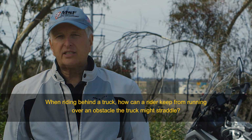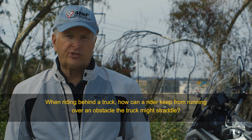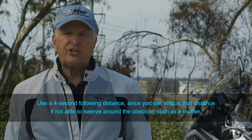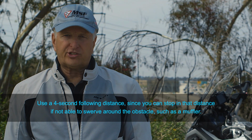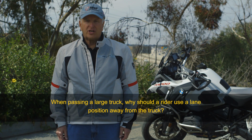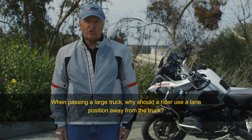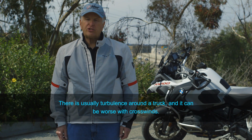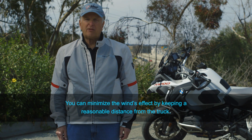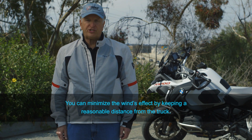When riding behind a truck, how can a rider keep from running over an obstacle the truck might straddle? Use a 4-second following distance, since you can stop in that distance if not able to swerve around the obstacle, such as a muffler. When passing a large truck, why should a rider use a lane position away from the truck? There's usually turbulence around a truck, and it can be worse with crosswinds. You can minimize the wind's effect by keeping a reasonable distance from the truck.